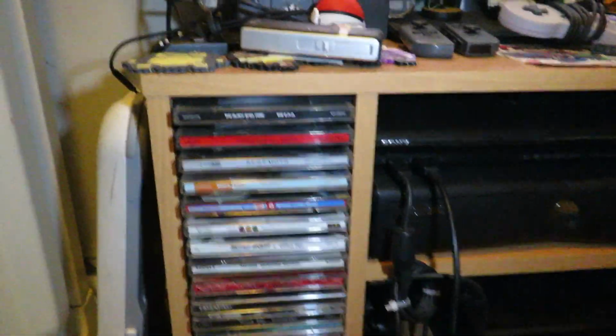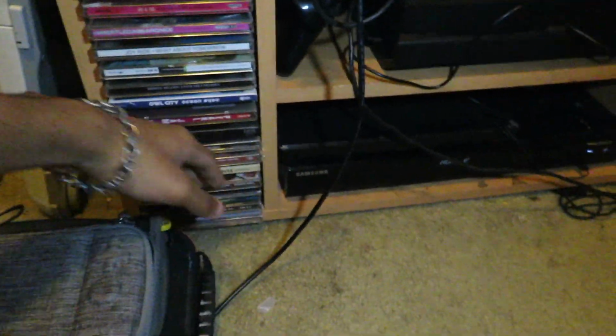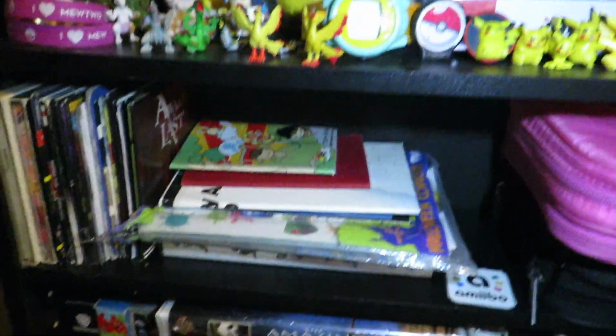I actually failed to mention that in this thing is where I keep most of my CDs. Because it has a built-in CD rack, I think that's pretty dope. And for a while I took them out because I kept hitting them and breaking them, but whatever. We've got another VHS here.